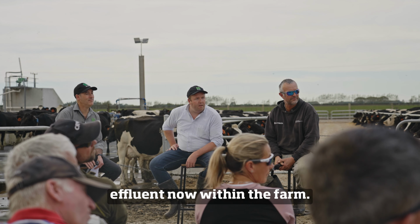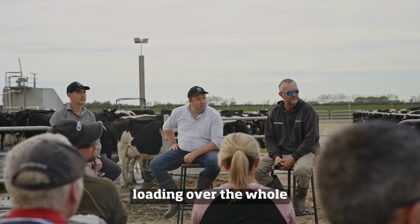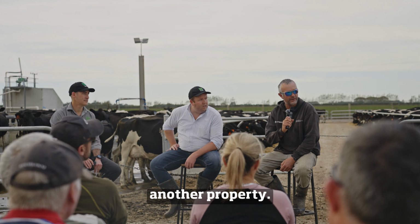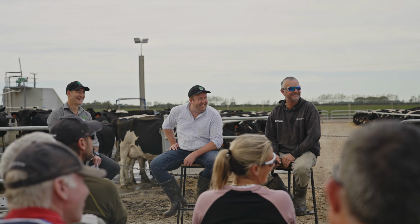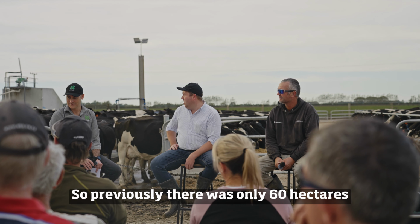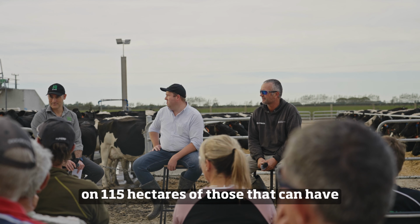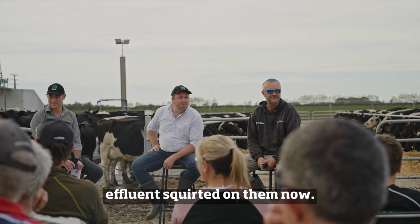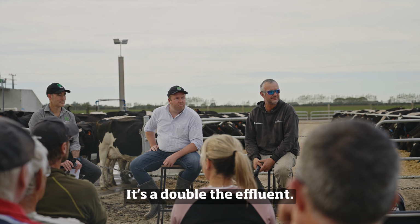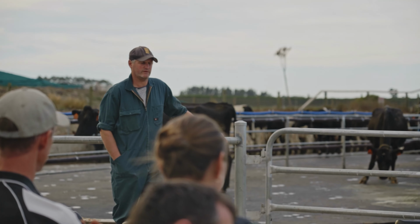So obviously there's a lot more effluent now within the farm. How has that affected your nutrient loading over the whole property now? Because you've got another 2 to 3 months of effluent, which you would have taken and put on another property. So previously there was only 60 hectares under effluent irrigation, was there? There's probably close to maybe 115 hectares, I suppose, that can have the effluent spread on it now. Yeah. So that helps a wee bit. Is it double the effluent now? Yeah. Prior, yeah.